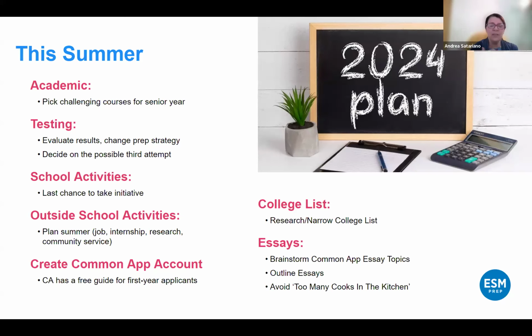You don't want to dedicate your entire life to practicing for these tests because you have many things to present in the application process. But know that you want to think clearly about what your plan and what your goal is and do your best to hit that target.